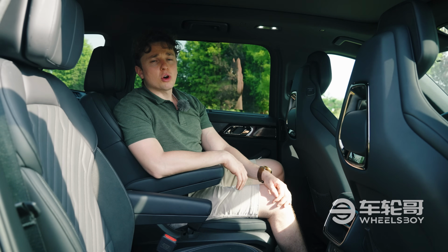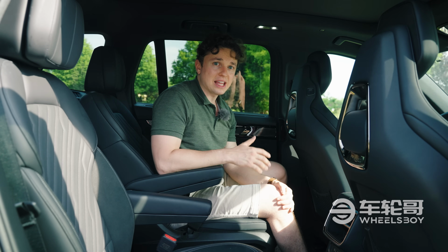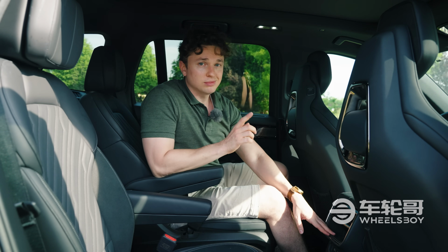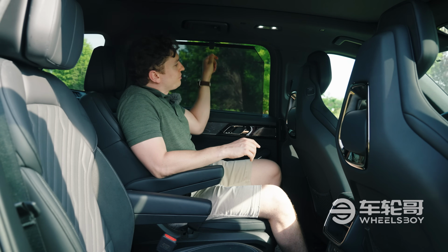As I mentioned before, this car is over 5 meters in length, so second row passengers also have a decent amount of leg room. What they don't have, at least in our car, is the ability to control the air conditioning here in the second row. You do, though, get a nice little sunshade.